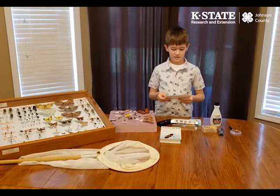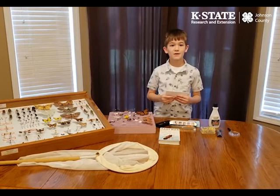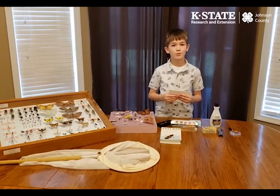Putting the labeled specimen in my display box is very rewarding. I love watching my collection grow. I'm very proud of the time and effort I put into building it. I currently have 83 specimens and 11 orders in my display box.